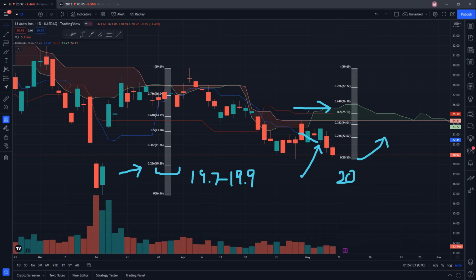I'm afraid since this is a lower high here, there is a possibility of us creating a lower high here as well, unless we are able to have more power to send us back up to retest the highs of perhaps 24 or even 25, $26. If not, the chart will still continue to remain bearish.